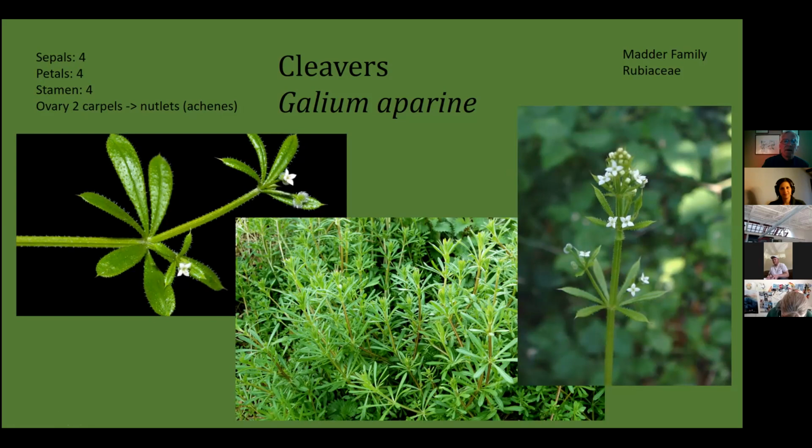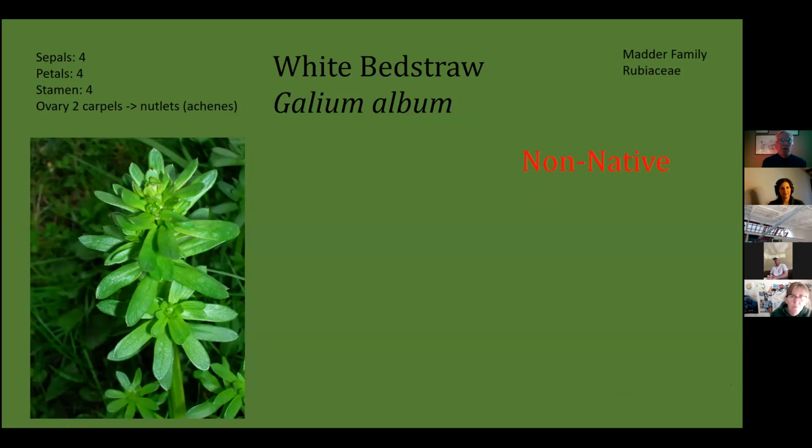Sometimes called Velcro plant. I don't like those modern common names. It's traditionally called Cleavers. This is a non-native bedstraw, becoming increasingly common in our area. It will grow in the woods. It often grows weedy along sidewalks and trails. I have seen it invading prairie restorations. Probably got mixed in with some of the northern bedstraw that was in the prairie seed mix.